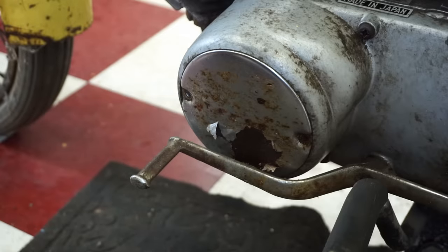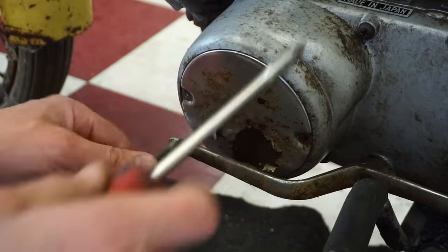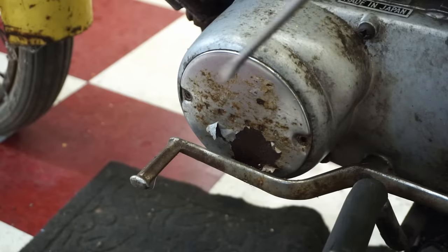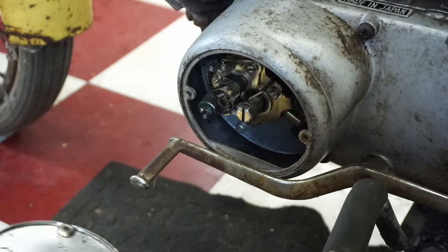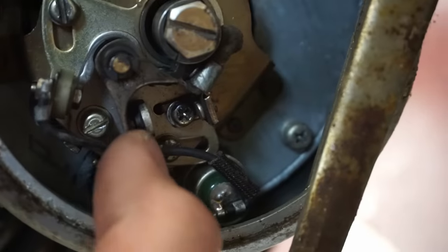Can't believe those came out. How do you get this plate off here? That's the real question. Budging. There we go. Woo! Oh yeah. That's what we're looking for. Guessing those points are bad.